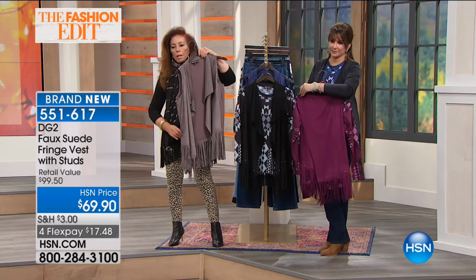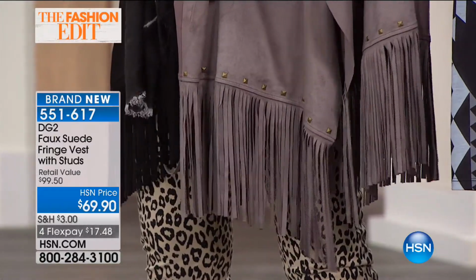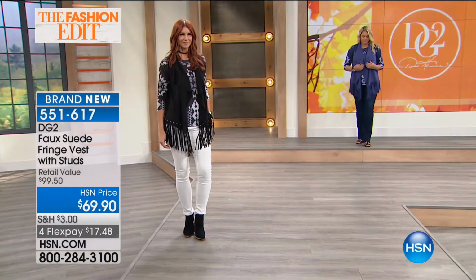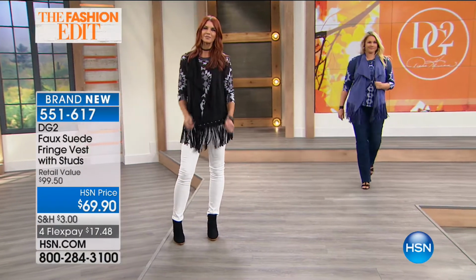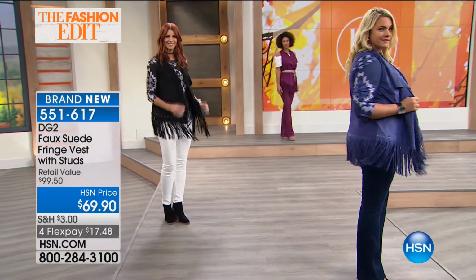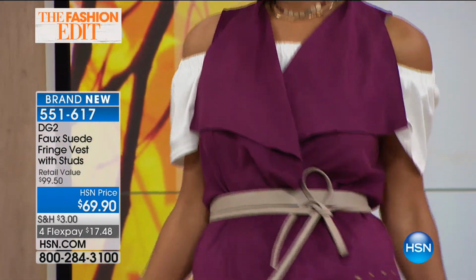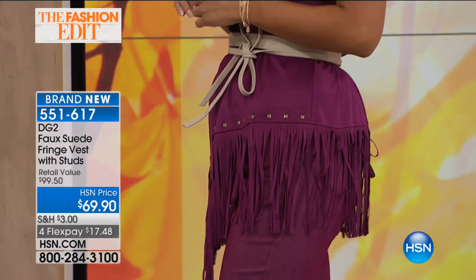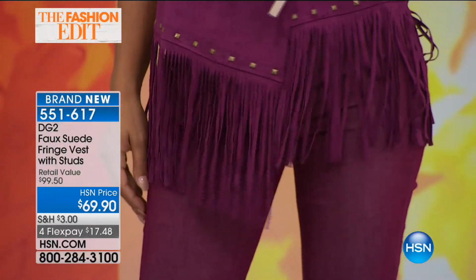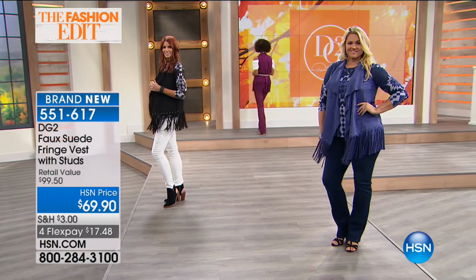Another key point this season are the studs around the bottom. And of course, the fringe. Everything is about movement today. So when you see the whole vest, it's approximately 28, 29 inches long with the fringe. It goes a little bit longer in the front because you have that cascading neckline. I love it for the fringe. I love it for the authenticity of the fabric.